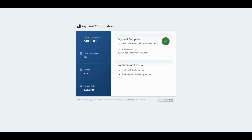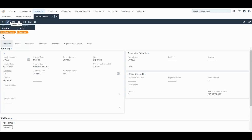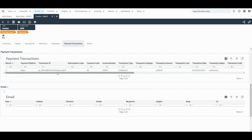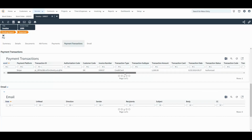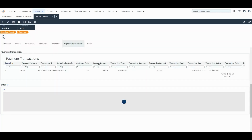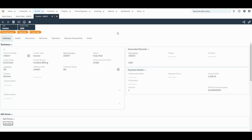It says payment complete. We come back here, hit refresh. We can check under payment transactions what's being processed. You can see that there was a Stripe payment for this transaction. So it takes a moment here while it authorizes the transaction and then it clears it and then it will say fully paid. You can see that now it says fully paid, and we can check on the transaction in NetSuite.